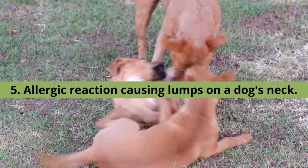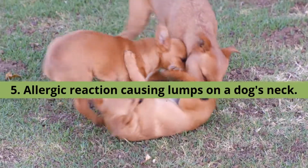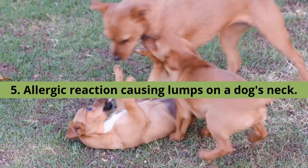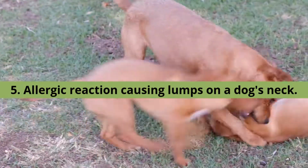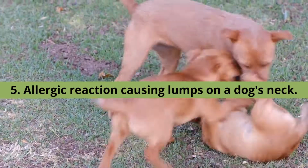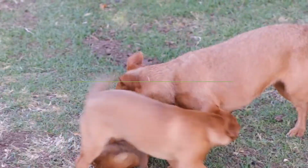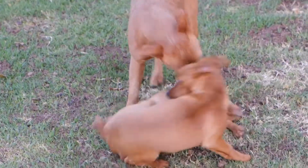However, if the lump doesn't go away within a few days or if it gets worse, take the dog to the vet. There are rare cases where a reaction to vaccines can occur. This is especially the case with small breed neutered dogs. They most often occur 72 hours after injection and require immediate treatment.